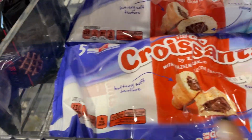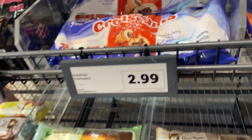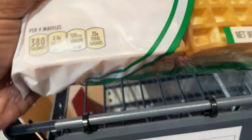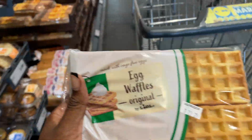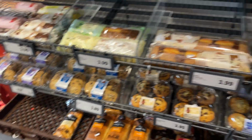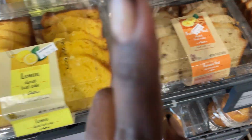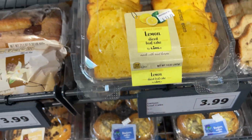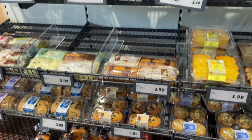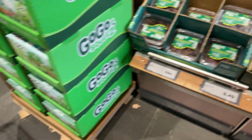Y'all, look at these croissant filled, $2.99. These chocolate croissant filled. Oh, y'all, I purchased these before. These are so good. Y'all, this is not what we here for, but we're gonna grab that. And we're gonna also grab a cake. I think my family don't like banana nut. We will eat the lemon. Let me see if we have any more options. If I have to come back and get the lemon, I'll come back.